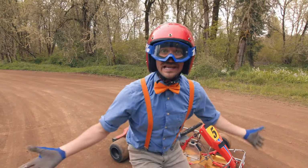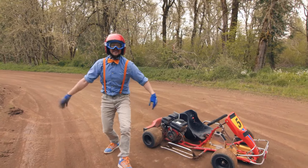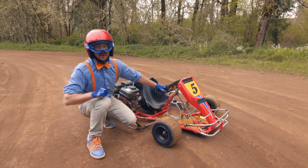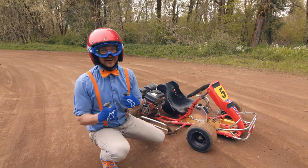Fun out! Yeah, that was so much fun driving this go-kart and racing this go-kart. Oh geez, this red go-kart. Yeah, the red number 5 go-kart did me so good today. We had a safe day riding go-karts together.